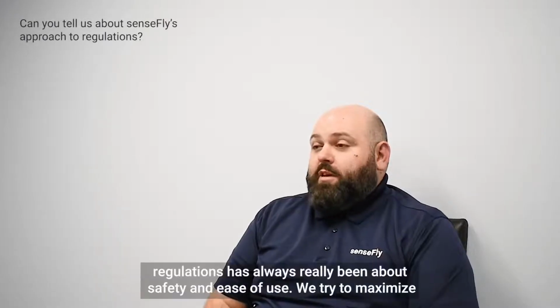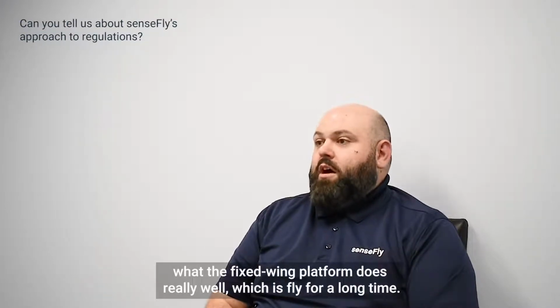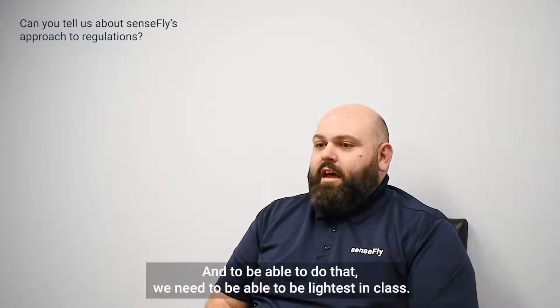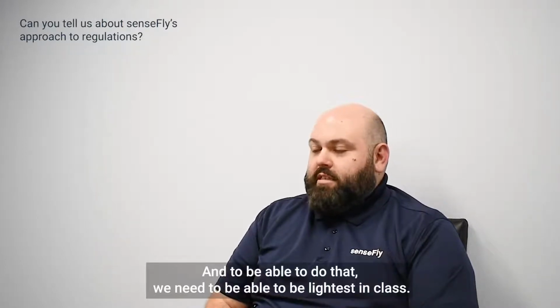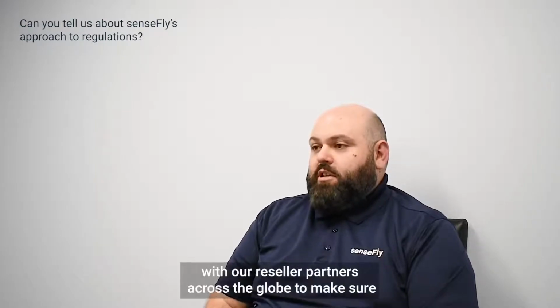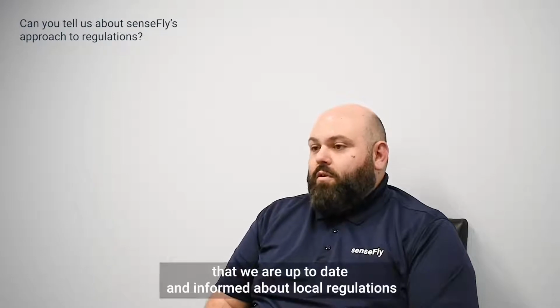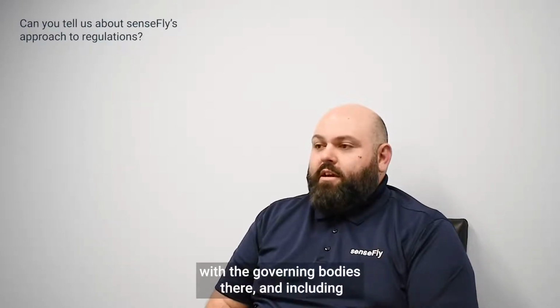SenseFly's approach to regulations has always really been about safety and ease of use. We try to maximize what the fixed wing platform does really well, which is fly for a long time. And to be able to do that, we need to be lightest in class. And so over the past 10 years, we've been working closely with our reseller partners across the globe to make sure that we are up to date and informed about local regulations with the governing bodies there.